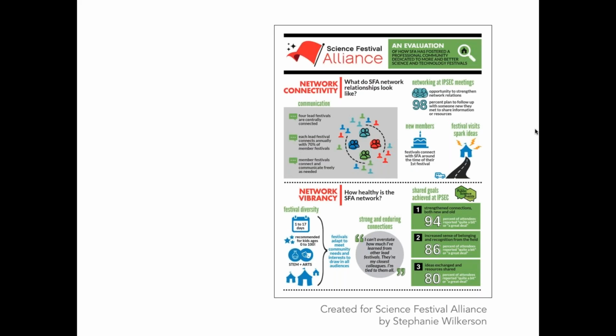Here's another example of a one-page report by Stephanie Wilkerson, and it's a really visual summary of the evaluation reports. She uses bright colors and graphics, which catch readers' attention and maybe even pull in people who might not otherwise learn about Science Festival Alliance.